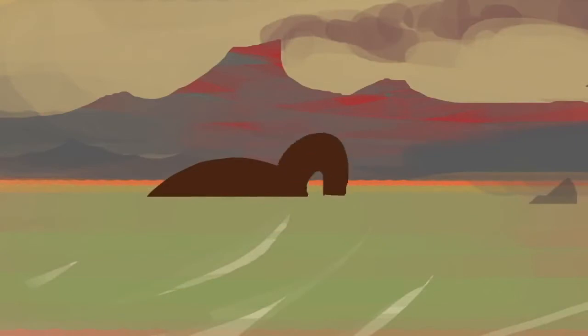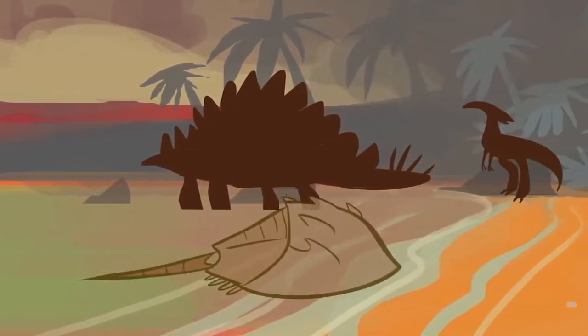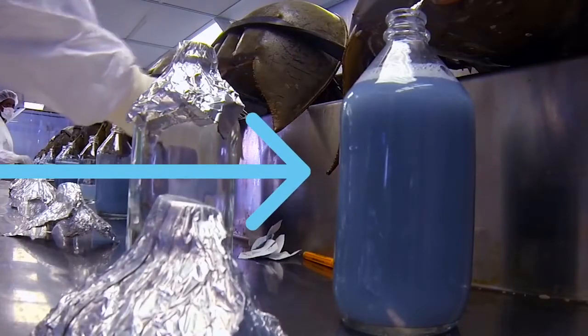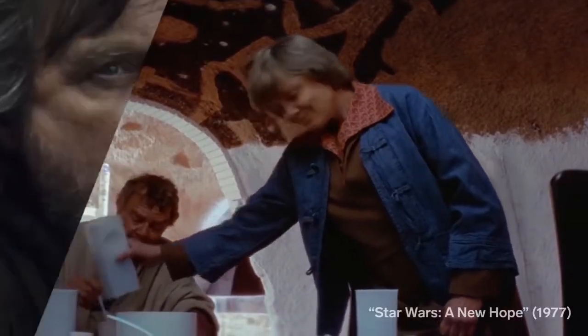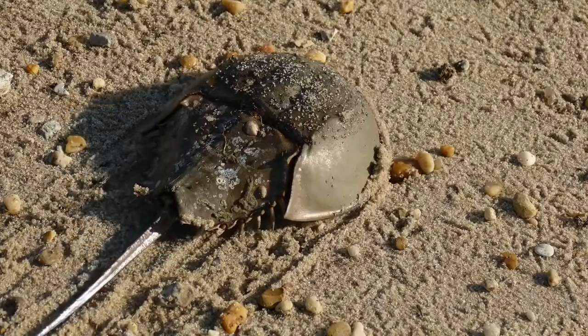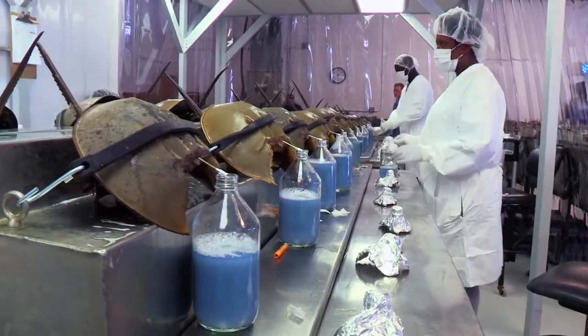Horseshoe crabs survived mass extinction events that wiped out over 90% of life on Earth and killed off the dinosaurs. This bluish liquid is one of the most expensive resources in the world. No, it's not the blue milk from Star Wars. It's actually blood from a horseshoe crab. And the stuff this blood makes costs $60,000 a gallon.